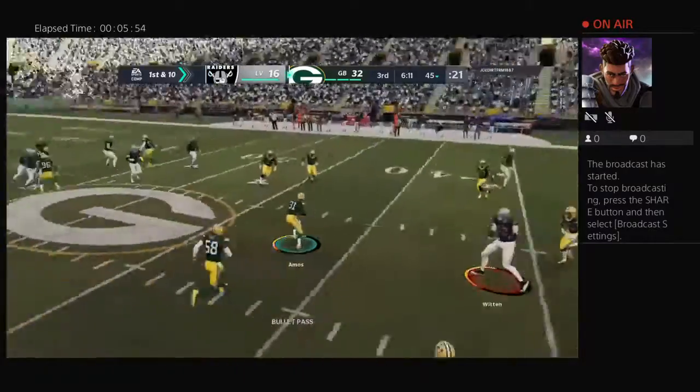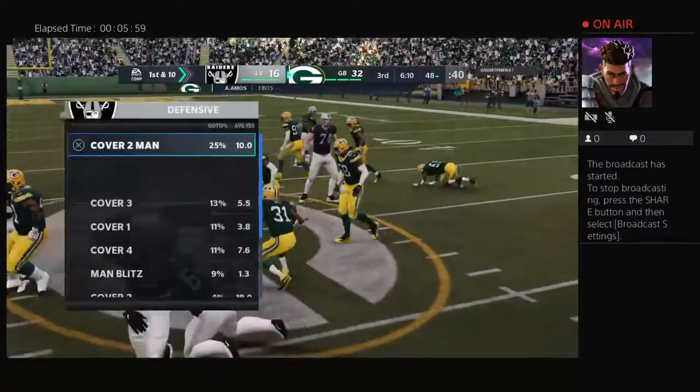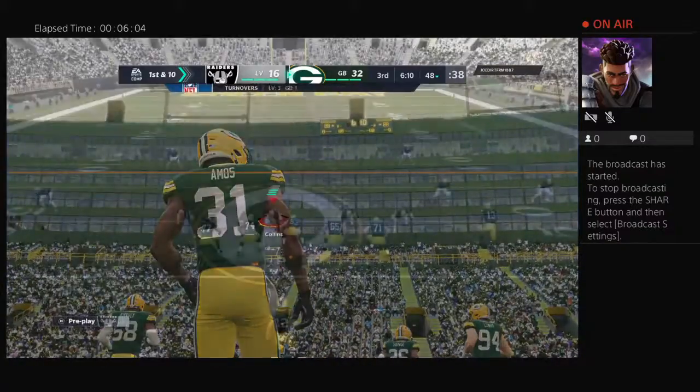Yeah, we'll see if they... And he's going to be intercepted a third time. Adrian Amos with a pick. And the return stops just a little bit shy of midfield at the 48-yard line.